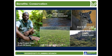But yeah, on the left you have Tutuka holding a ruby-footed giant black millipede. This is a very restricted home range. Essentially, Giba and a few surrounding areas is where it exists. So it's quite important to conserve this area.